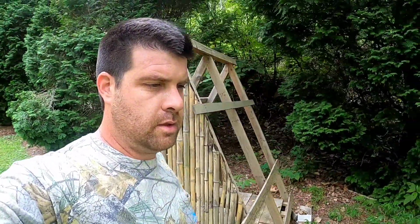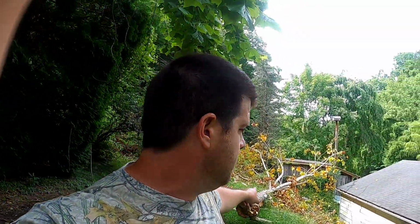All right, if any of you saw a recent Instagram post that I put up, you saw that we got about 5 inches of rain overnight in a storm. It was crazy. Our basement flooded, the roads washed out, the culverts were clogged. But the biggest thing I need to take care of right now is this tree limb fell.